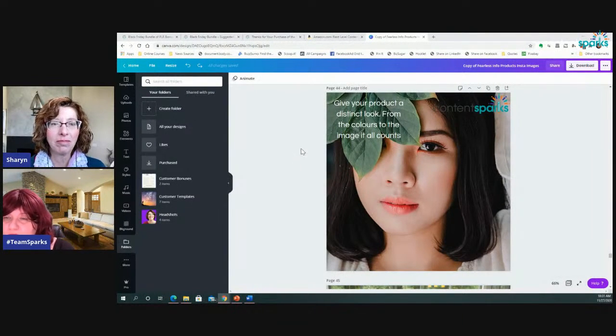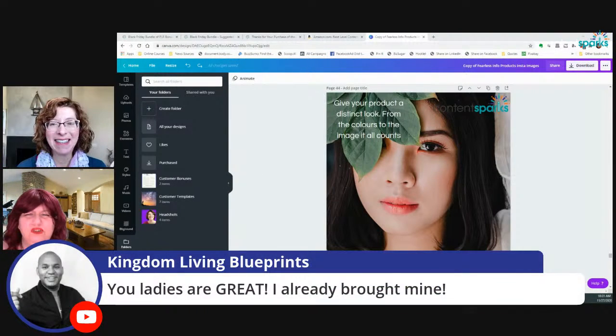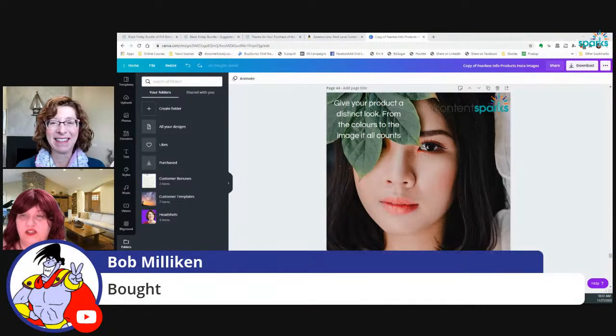Kingdom Living Blueprints, I'm so glad you've got these already. You're going to have so much fun with these. And that's great too, Bob. I think you're going to love the templates as well as all of the challenge materials that come with it.